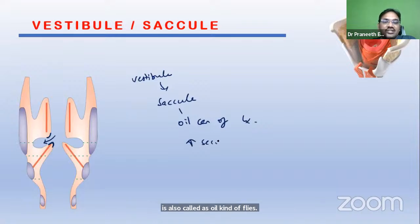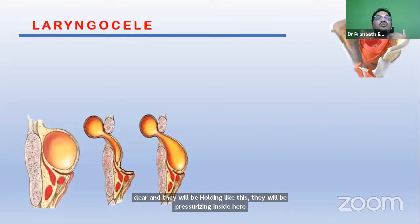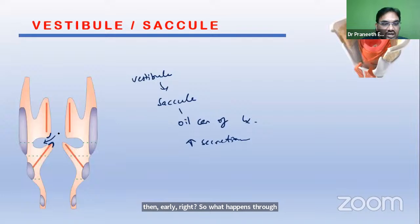The saccule is rich in secretions, rich in secretory glands. So what happens in cases such as trumpet blowers, who blow wind music instruments? They hold the air above the glottis, above the vocal cords, and they will be pressurizing the air inside their airway, right? So what happens to this saccule with whatever pressure they are putting?